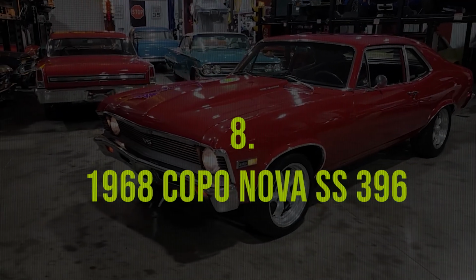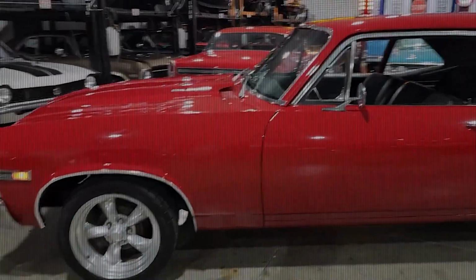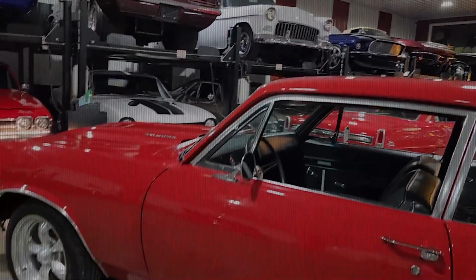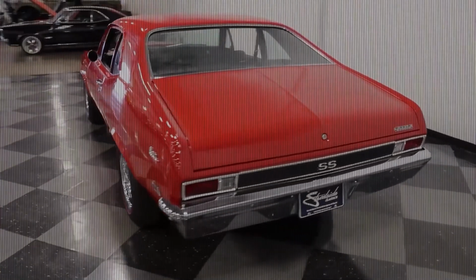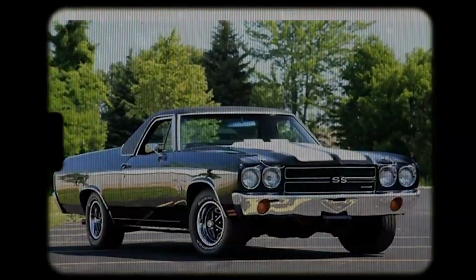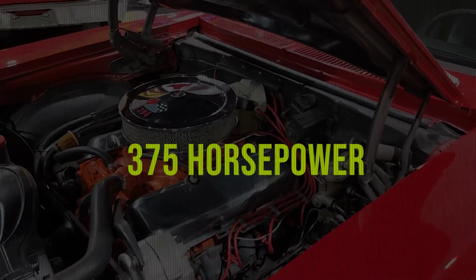8. 1968 COPO Nova SS 396. The 1968 COPO Nova SS 396 was another hidden gem among rare Chevrolet muscle cars. This Nova was built under the Central Office Production Order (COPO) program, which allowed dealers to bypass corporate constraints and acquire specific high-performance equipment. It featured a 396 cubic inch 6.5-liter V8 engine with 375 horsepower.